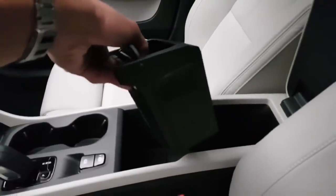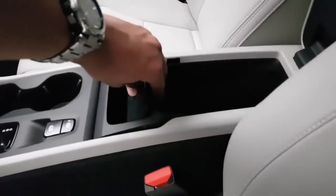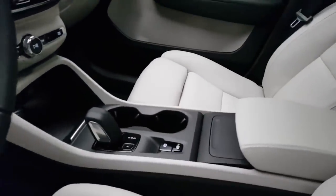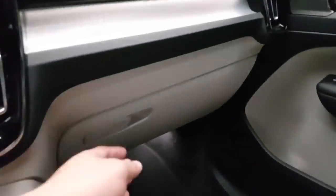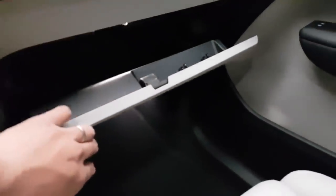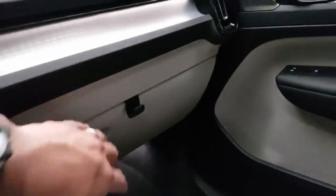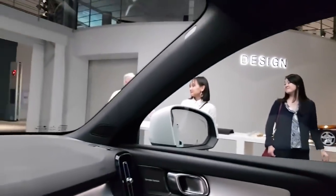Okay, let's have a recap. You can put a full tissue box here. This is a removable bin, a dustbin. And then, ladies will love it. You don't need to throw your handbag on the floor again. Look at that. This allows you to hang your handbag. And of course, you need to have really dark tinting to be safe in Malaysia.